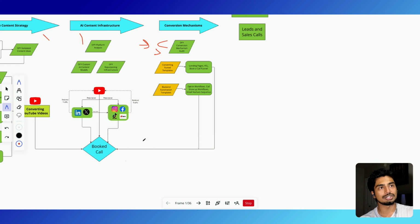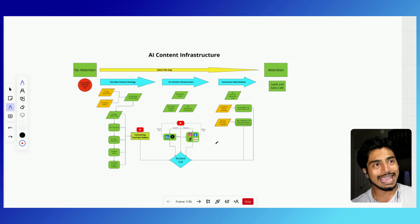All right, so that's the whole goal. Again, it is attention, leads, and sales calls. So that is the AI content infrastructure.